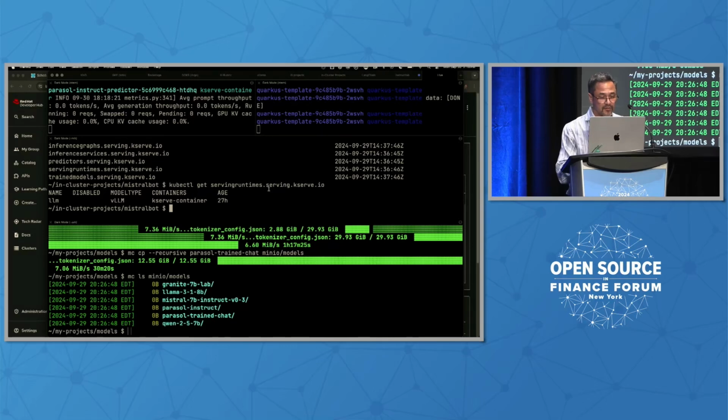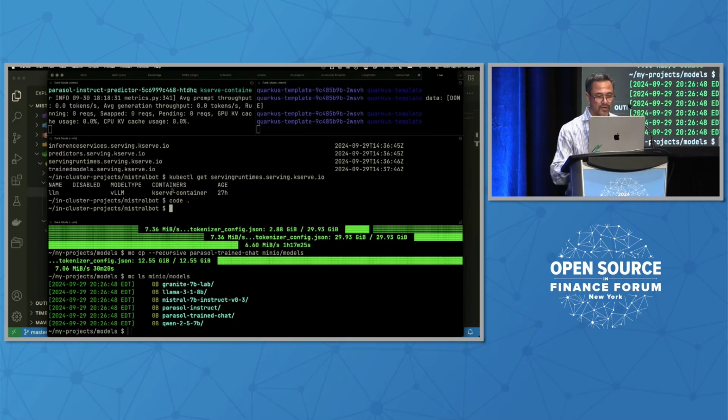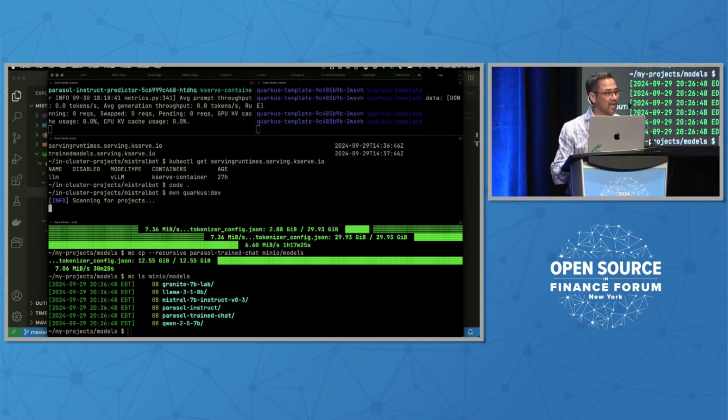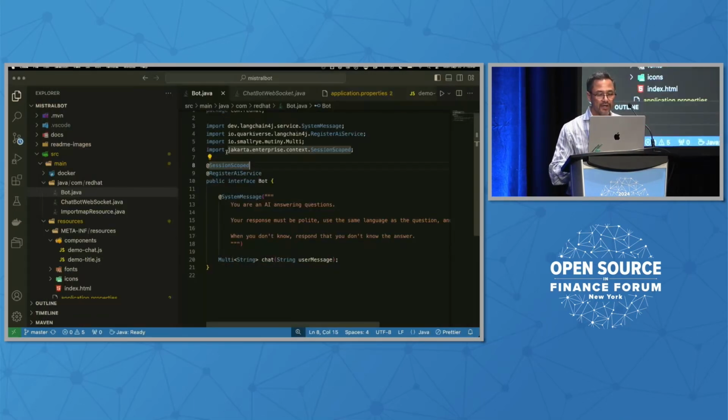So let's actually get in here and make a change real quick. So I'm going to make a code change to this little guy. And actually I want to bring up another project called Quarkus. It's a Java runtime that allows you to integrate with a lot of different things, large language models being one of them. But what I want now is to make a code change.